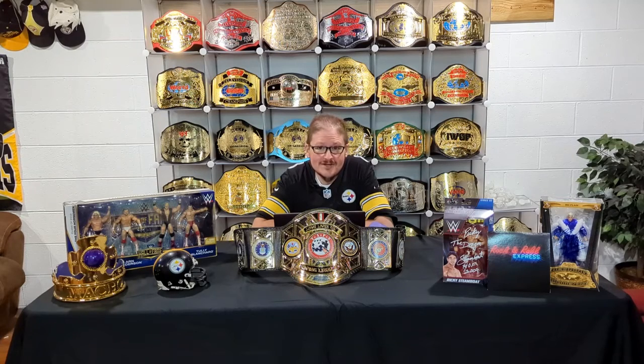If you do want a custom belt for your business or sport, fantasy football league, anything like that, hit us up. We can definitely take care of you. It's got a real nice strap on the back too. Nice colored strap. Check it out.